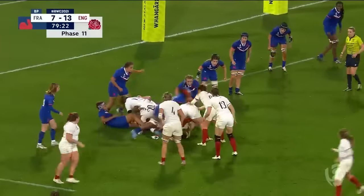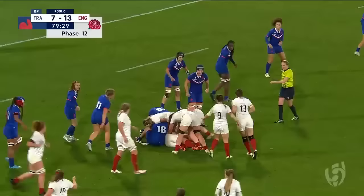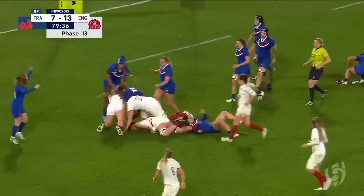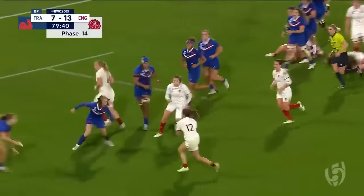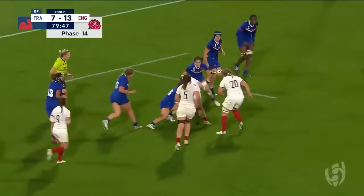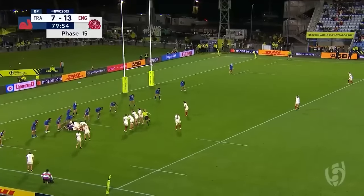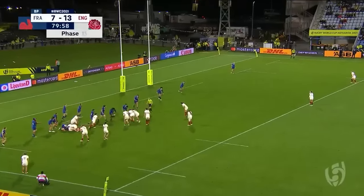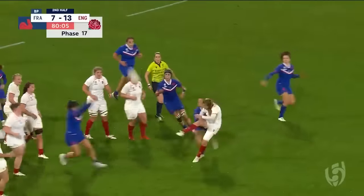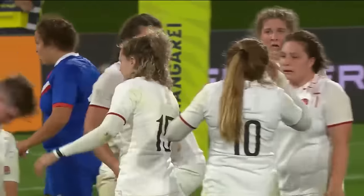Ball is out, says the referee. But France quite can't get hold of possession. Still with the Red Roses. 30 seconds. O'Donnell. Harrison. Rowland. 15 phases for England. Almost seconds out here in Whangarei. English need to wind down the clock. There's the siren. Infante under pressure, so is Harrison. She hoofs it clear. It gets over the sideline, and that will be that.